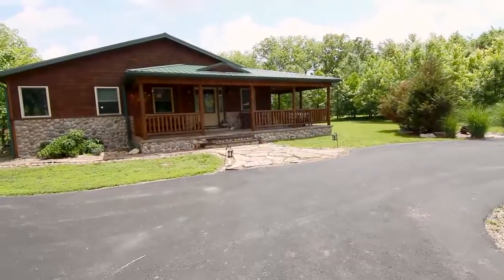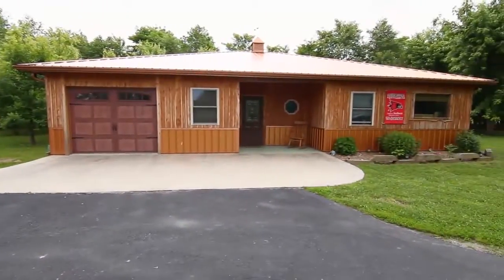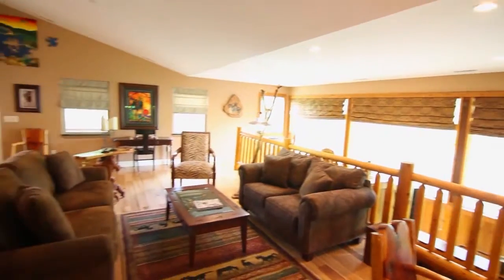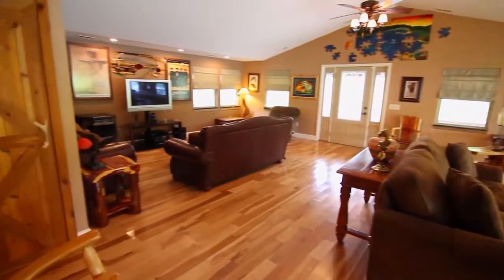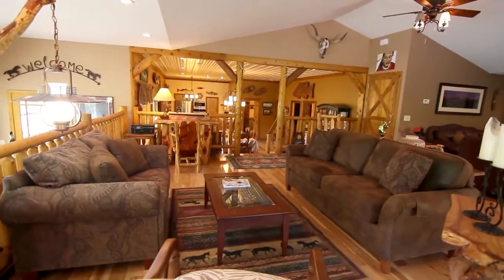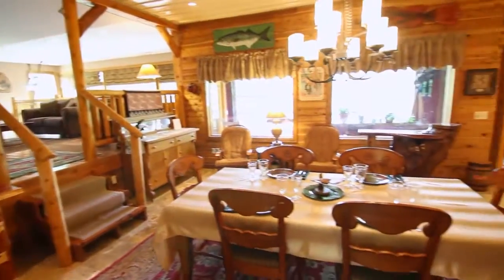There's the main home, there's a guest home, and there's a really, really great woodworking shop. But let's start with the main home. The main home is 3,200 square feet. You walk in the front door, the living space has vaulted ceilings, custom hickory flooring, as well as a pellet burning wood fireplace. So take us into the gorgeous dining room.